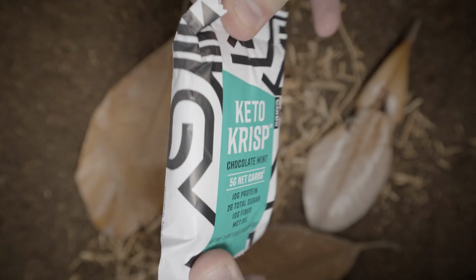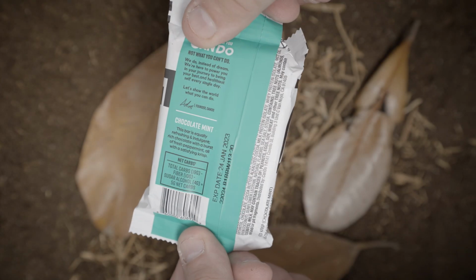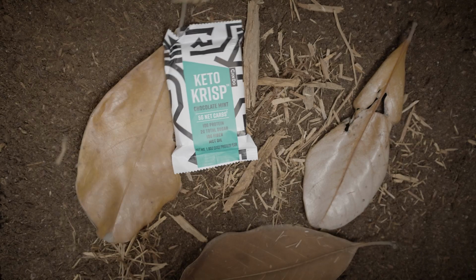I personally like to carry these small keto bars I find at Walmart. I like the taste of them. They don't add a ton of extra weight, and they don't take up much space. But if I'm going on an extended trip, I may pack some extra dehydrated meals, as well as some extra bars. That way, if I don't have the ability to cook my dehydrated meals, I can always eat those instead.